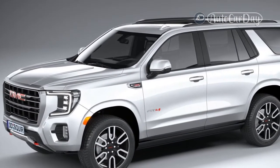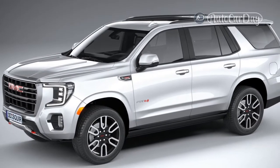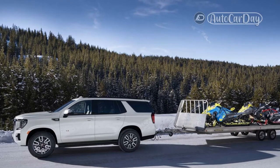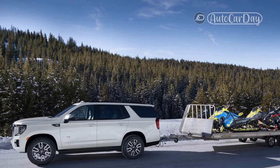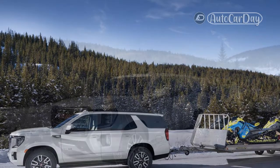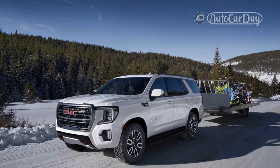There are a lot of capable, affordable off-roaders on sale today. Some of the best options come from brands you know and love like Ford, Jeep, and Toyota. But if you want something a bit different, from a company that's less established in the space, the GMC Yukon AT4 is an interesting alternative, as long as you're willing to pay a hefty premium.